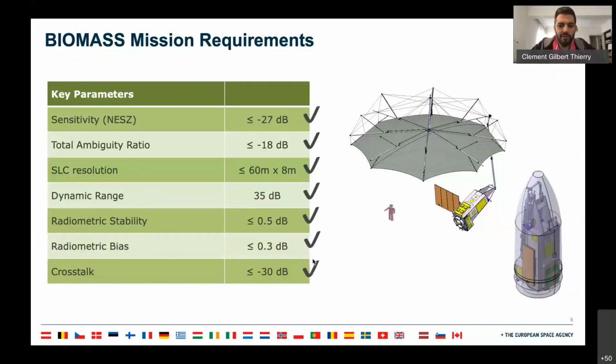So the requirements for the satellite are a noise equivalent sigma 0, here you can see lower than minus 27 dB, the total ambiguity ratio, the SSC resolution, 60 meters by 8 meters, dynamic range, radiometric stability, radiometric bias, and crosstalk. I will not go into detail of each of these parameters, but these are really the parameters related to the sensitivity of what you want to measure. And they're extremely important because otherwise you will not be able to see the different changes of biomass and the different changes of the forest itself.